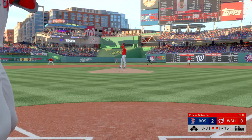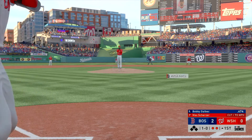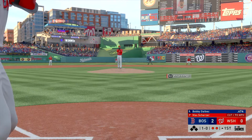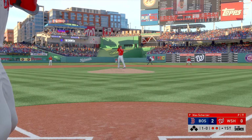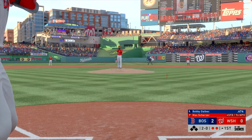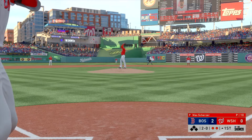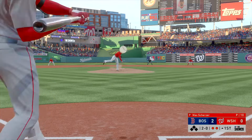First delivery to him on the way. Bobby Dalbec is in with 2 away as he takes a ball, 1-0. Runs outside, so it goes to 2-0 now. Looks like this guy's afraid to throw the ball in the strike zone. Gave up that home run earlier in the inning. Needs to get back to being aggressive.